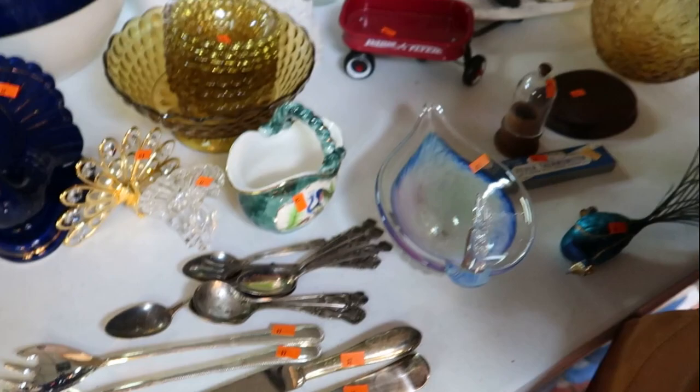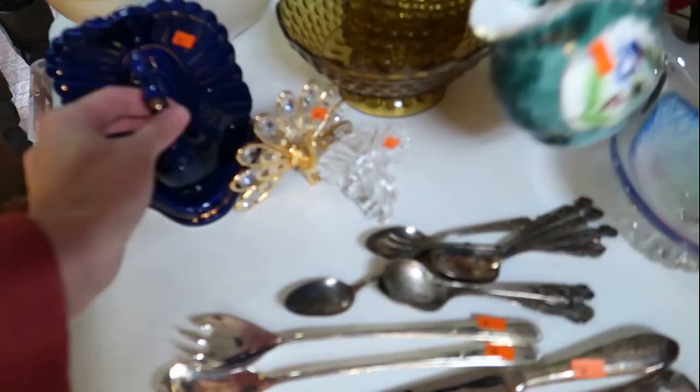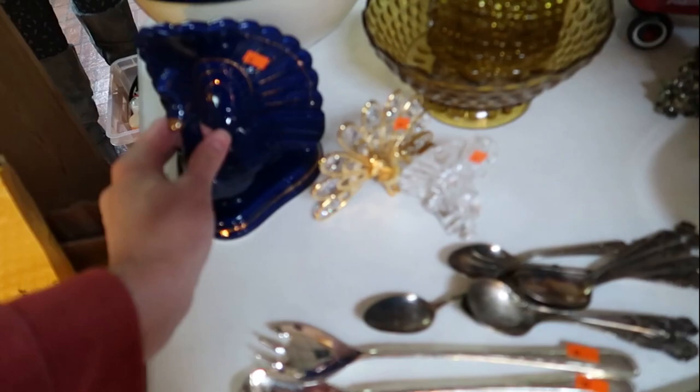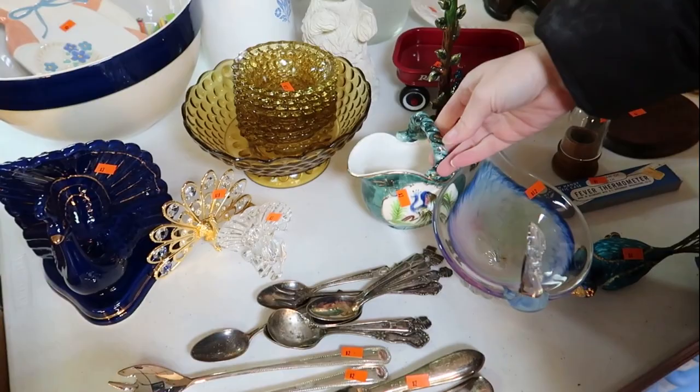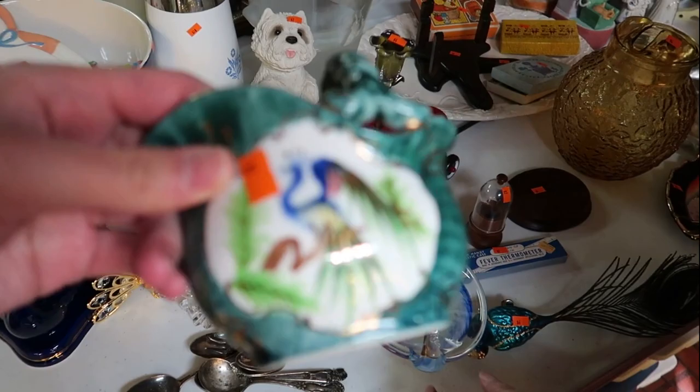Is this interesting? Isn't it cool? It's newer, made in China, but that is pretty. It's really pretty. Looks newer too. This could be like Lefton or something maybe. I don't know. It is pretty, the basket. Peacock, you think? I don't know. Do you think I should get it? It's a basket, but it does look like Lefton with the numbers. Could be. I think I'll get it.